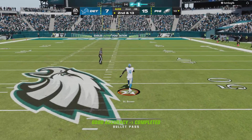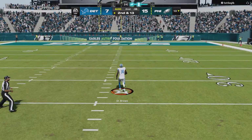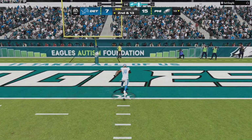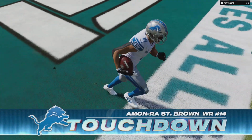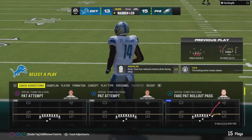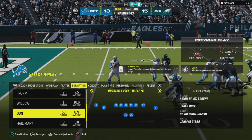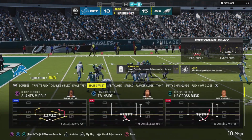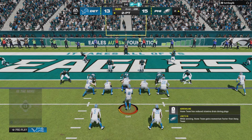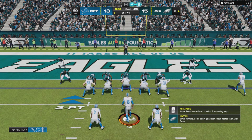Taking it right down Broadway. Now he's free at the 35. He may go. Amon-Ra St. Brown. Touchdown, Detroit. Amon-Ra St. Brown, 87 yards. And the Lions are able to strike quickly here as they are in for 6. Dan Campbell makes the call. His guys will go for 2 here.